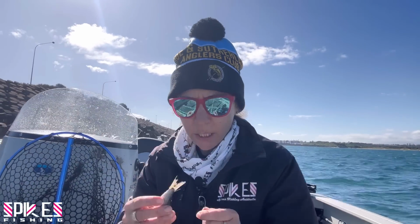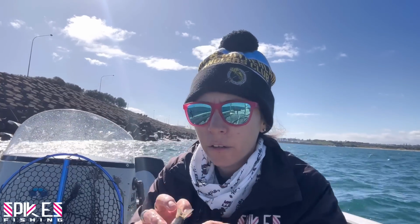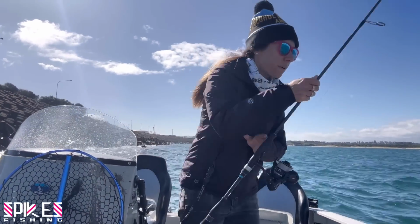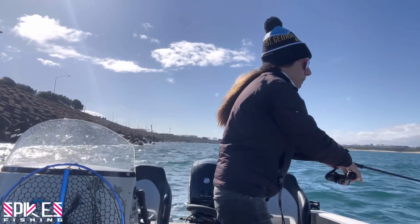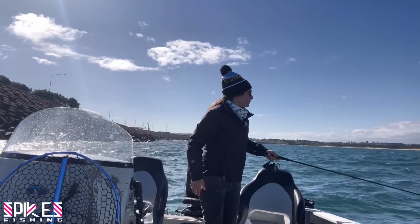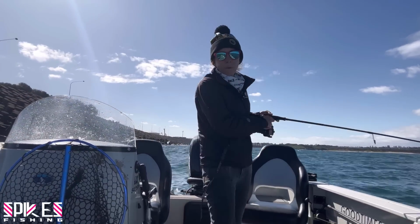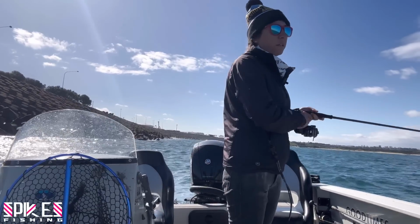I'm going to try a little bait just so we can get a little idea of what's down there. There could just be little pickers. Hopefully a small bait like that they'll be able to hit in one go. Nah, we're moving. This is rubbish.